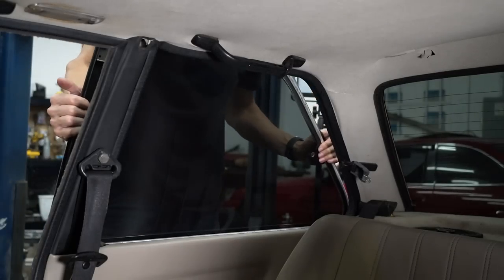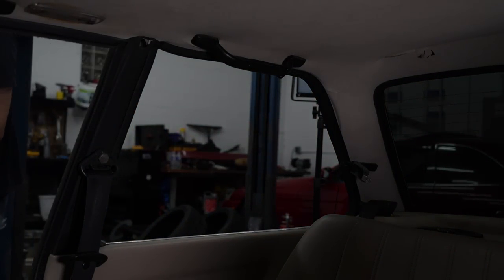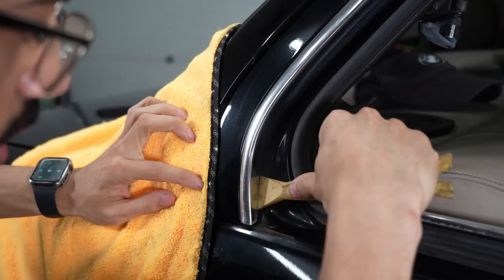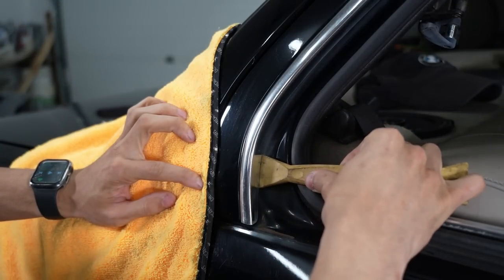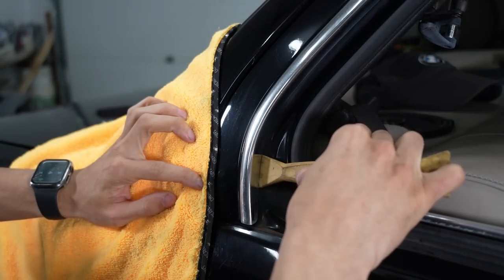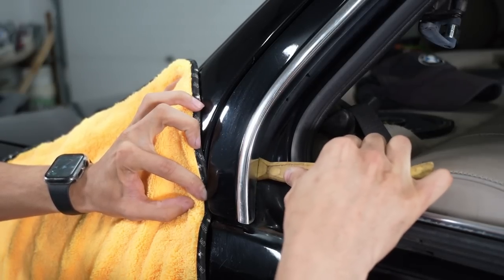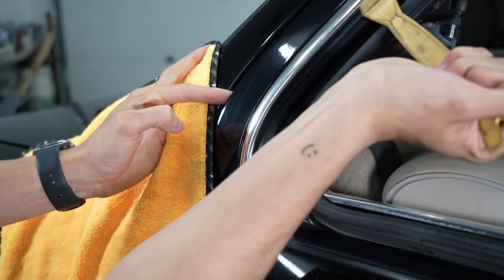It's as easy as that to take the whole window out. That's crazy. Ooh, you guys hear that rain? It just started raining. Maybe this is what it needs, more work from up top.